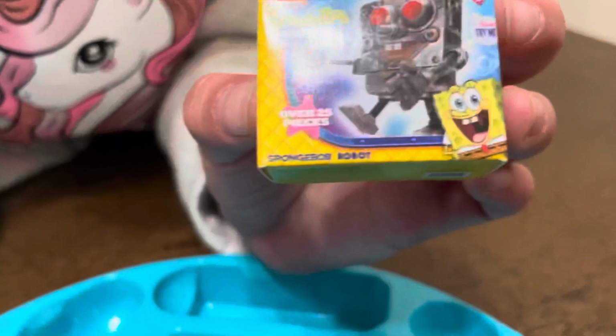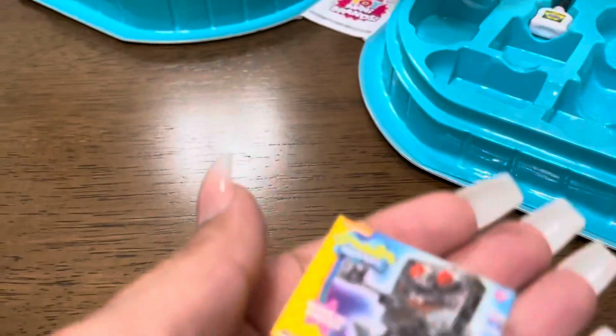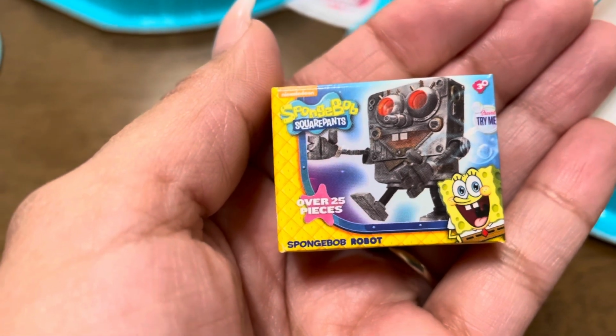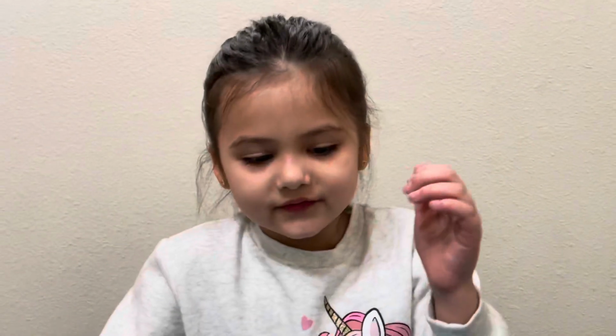Number 4 is SpongeBob. Is it a puzzle? Because it says over 25 pieces. It's a SpongeBob robot. I've never seen this toy in real life. I wonder if it's like a puzzle. Who knows, huh? Yeah, who knows?